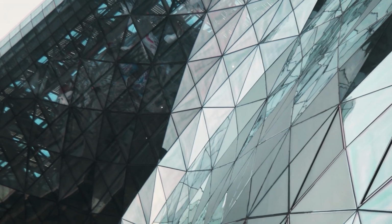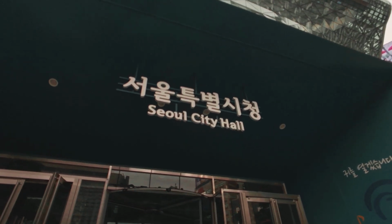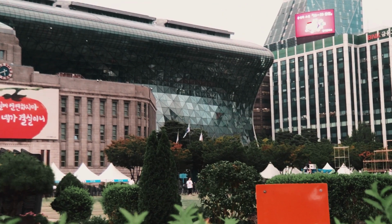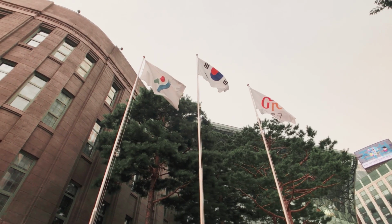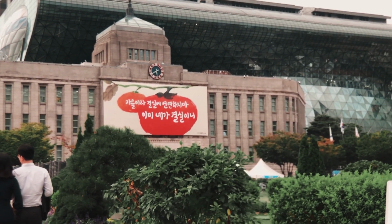If you look at the new building, you can say that it's just another modern architectural structure in Seoul. But if you walk a few meters away, you will see the old City Hall building being complemented by the futuristic design. Now they turned the old City Hall into a library.